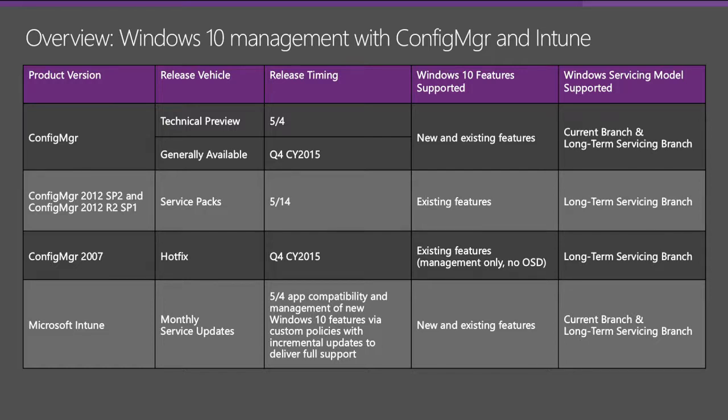Config Manager is going to have a new product that fully supports that. And by fully, I mean it's not just app compat for existing Config Manager features, but also support for the new Windows 10 features that are being delivered as well. One of the lessons we learned from our last go-around was that forcing people to do major upgrades of Config Manager as a prerequisite to get to the next major version of Windows was not the best idea.